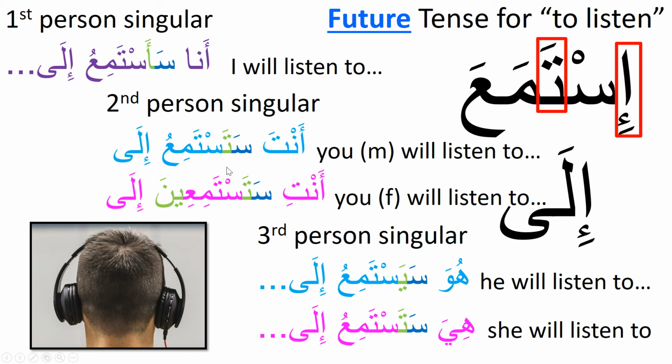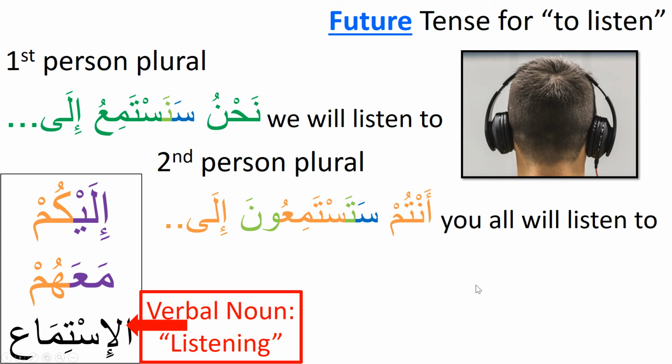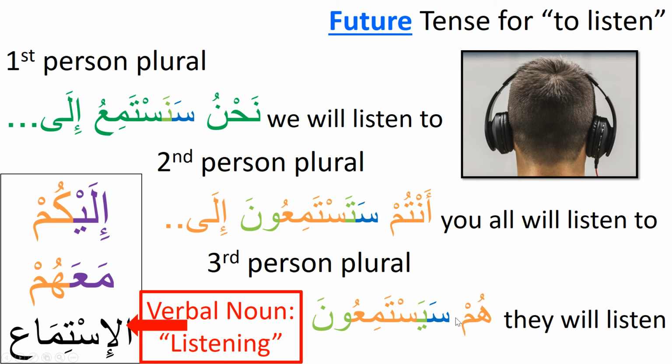For future tense, remember we just add the sa in front of the present tense conjugation. So, se'astamia, you see a dhamma there, it doesn't need to be pronounced. Setastamia, setastamain, seyastamia, setastamia, senastamia, setastameun, seyastameun.